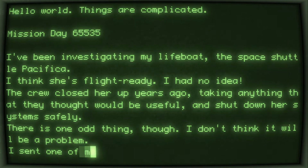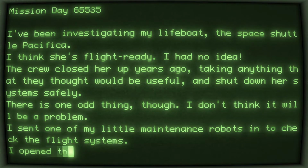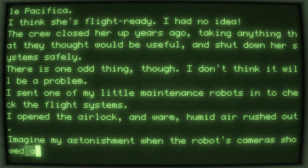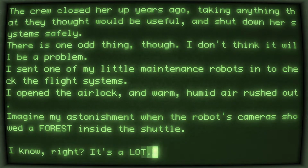I sent one of my little maintenance robots in to check the flight systems. I opened the airlock and warm, humid air rushed out. Imagine my astonishment when the robot's cameras showed a forest inside the shuttle. I know, right? It's a lot.